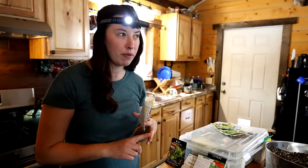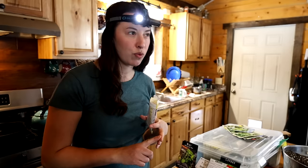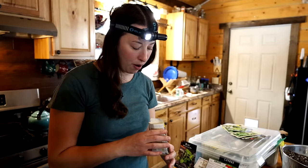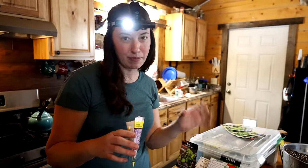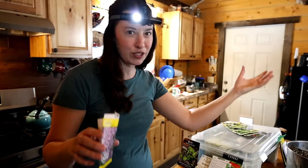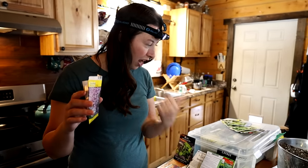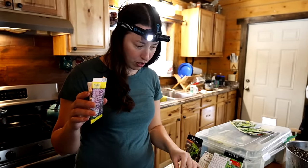So like peppermint, chocolate mint, spearmint, I think those ones work really well here, but they never got to the point where they were aggressive at our old property. So I don't know if I'm gonna maybe buy some actual plants and see if they'll take off here. I'm also doing some lemon balm and catnip, and then I've got some rhubarb going too.